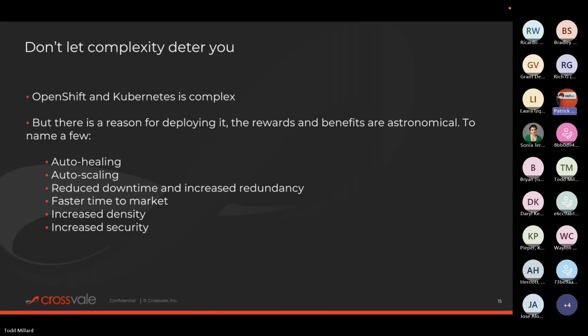So with all that being said, however, just don't let the complexity deter you. OpenShift on Kubernetes, once it is deployed, once it is set up, a lot of the rewards are there. I've listed a few here. So auto healing, auto scaling, increased density, and increased security are just to name a few. But it is worth it.